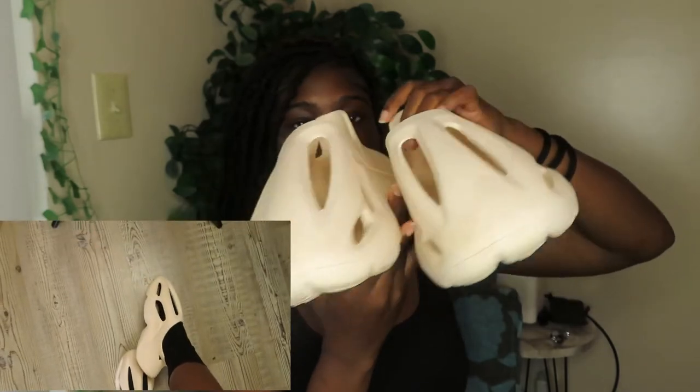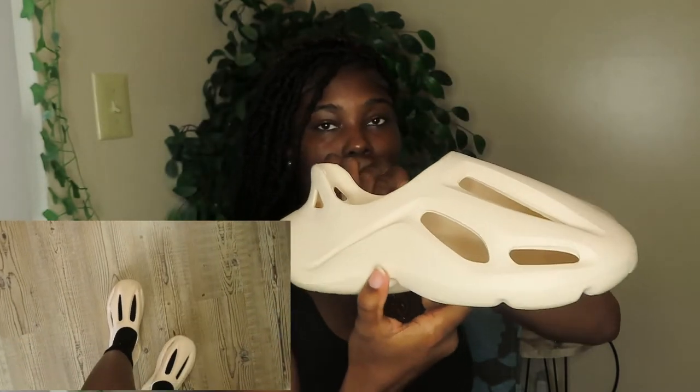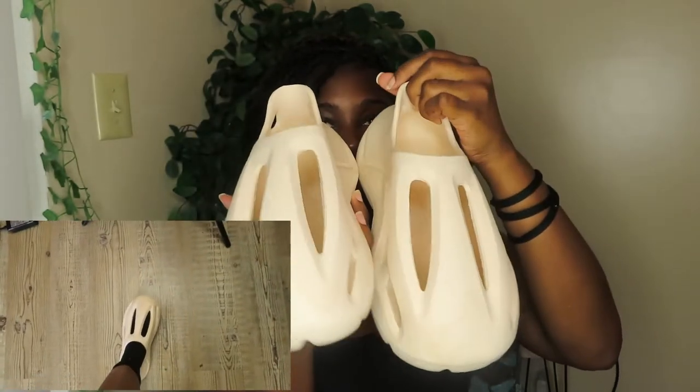The next, these are pretty dirty, but they're fake Yeezy dupes, I guess you could say. They are comfortable, but they do look long. Y'all will see it when I try it on. They look really long. But I would definitely recommend buying these. If you don't want to buy, what are they, foam runners? If you don't want to buy those, get these. They're comfortable. My foot is big, so of course it's going to look long.